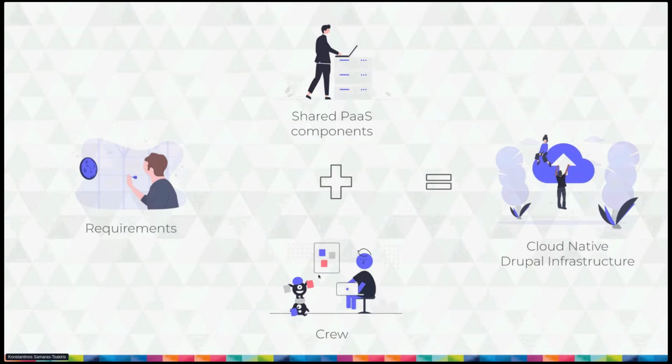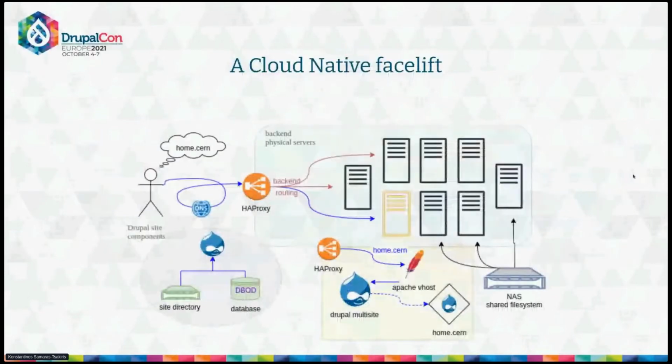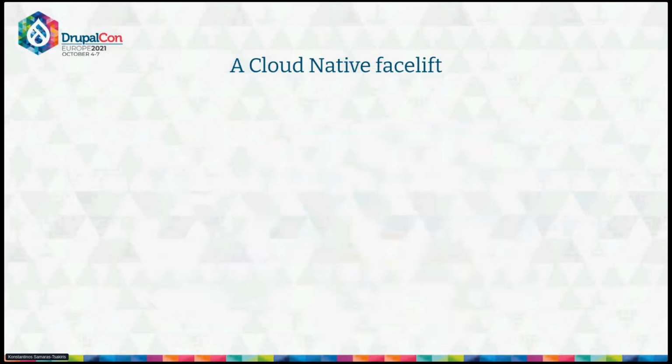And we could do all that with a crew of an old junior team that had access to experts to consult from our more senior colleagues. So with these ingredients, we managed to create a cloud-native Drupal infrastructure. So let's take a look back to the previous infrastructure and compare. This is the same diagram that I showed to you before, the HTTP journey through the physical infrastructure. Let's see how this looked like when we went to the cloud-native infrastructure.